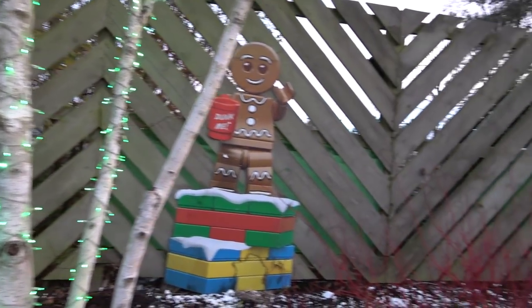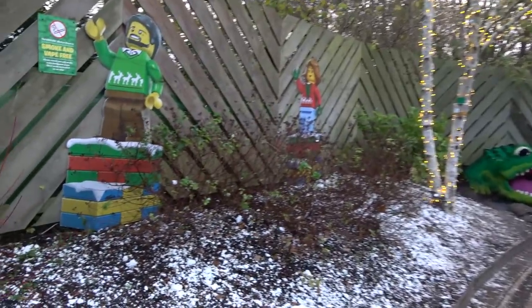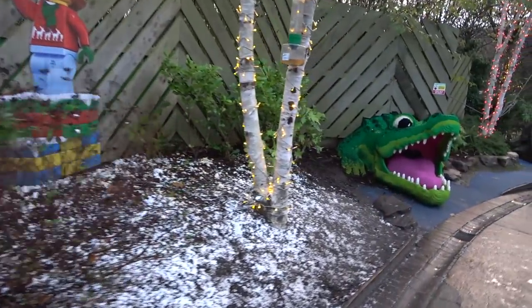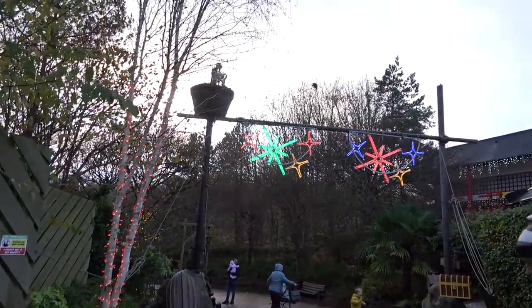Over on Ninjago, it's a nice interactive ride, and again, it's something else indoors. That's what you really need for these festive events. And yeah, it looks really nice around here with all the lights, the snow on the floor, and yeah, some nice Christmas lights on the top just here as well.